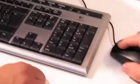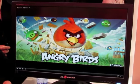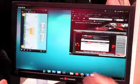So everybody loves Angry Birds, so let's play Angry Birds full screen. With the keyboard? With the keyboard. Or the mouse? Or the mouse. And I can now play Angry Birds full screen. This is playing from my phone. And you notice I've got multi-tabs up here as well.